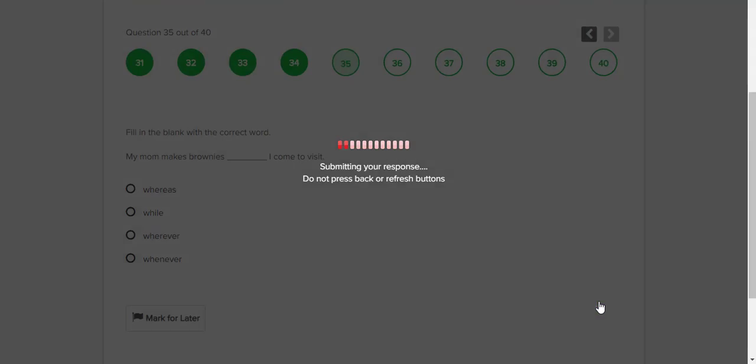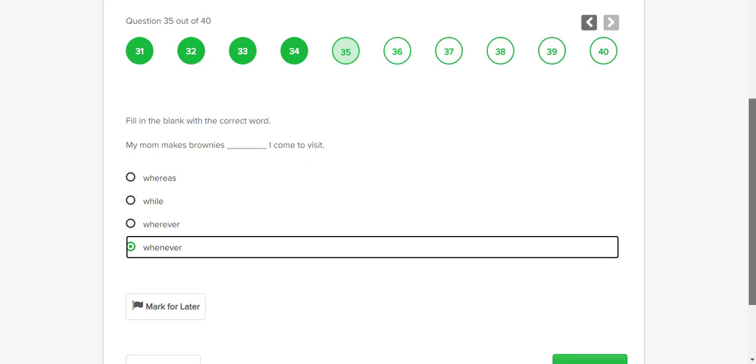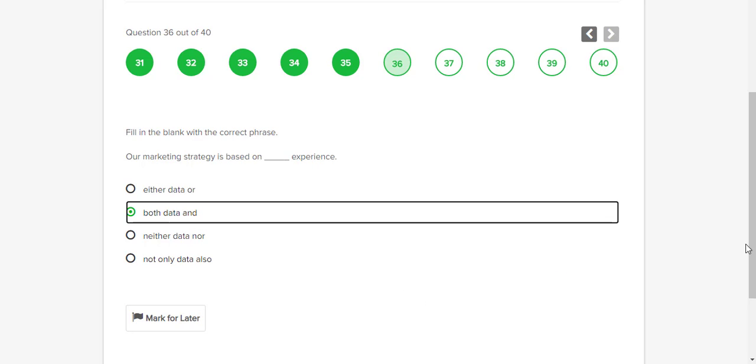So let's move next. So our next question is, my mom makes brownies dash I come to visit. So here our right option is whenever. So here our option D is correct. That is whenever I come to visit. So let's move next. So here our next question is, our marketing strategy is based on dash experience. So here our option B is correct. That is both data and experience.